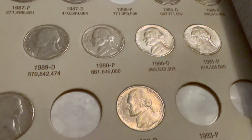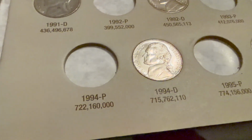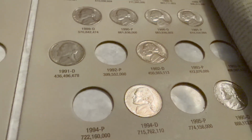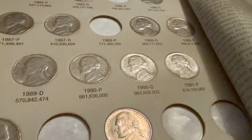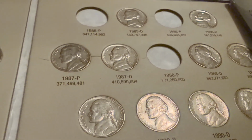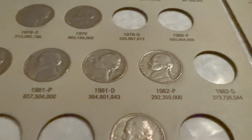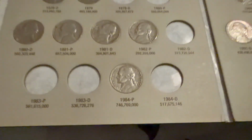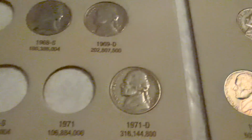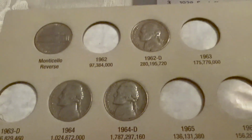All right, so here are all the finds through first 5 rolls in the book, or like all the additions. So we have the 95D, 90, and then it goes up. Not a lot of Philly mints, a lot of Denvers, but you know, we've got all the 1989s and 90s through 91s. We also got both of the 87s. Pretty much gets a bit scarcer. We got both of the 81s, which is kind of nice. And it just continues going. We got both of the 78s. And pretty much just goes back to 1962, the first year of this book here.